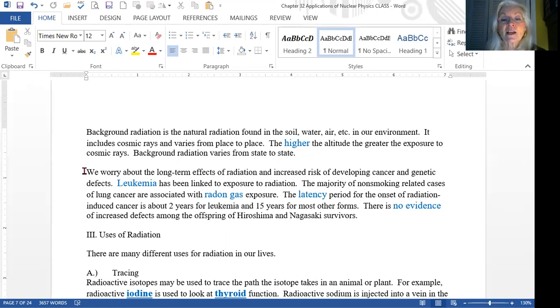Leukemia has been linked to exposure to radiation. Most non-smoking related cases of lung cancer are associated with radon gas exposure. And radon gas is just normally in the environment. It comes up through the ground. If you live in a house that has a crawl space or a basement, you ought to have it tested for radon gas if you live in North Carolina. There are websites you can go to see if your geographic area has an increased risk of radon gas exposure. They can even narrow it down by zip code, if I remember correctly. So the latency period between the onset of radiation-induced cancer and leukemia is about 2 years. It's about 15 years for most other forms.